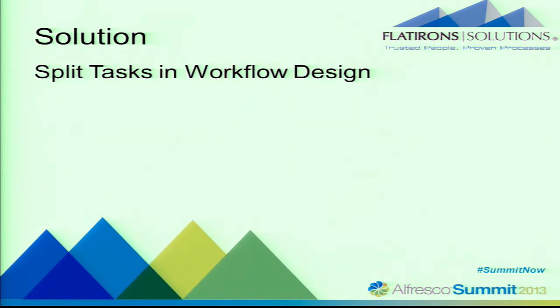So the first thing we had to do was look at those tasks, and we effectively split them. So we no longer have just a single state in the workflow for each of those long-running tasks, but we have two. We have the one that does the setup and kickoff, and then we have that receive task that's waiting for the completion of the scheduled job.